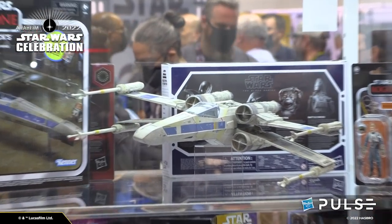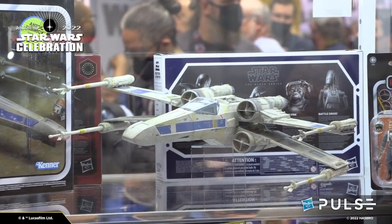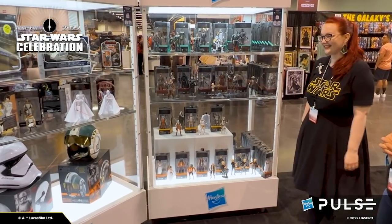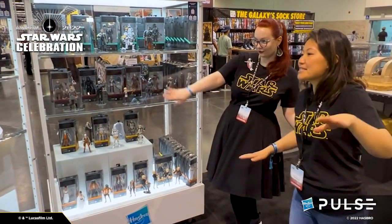We have another vehicle up there as well. Yes, we've got Antoc Merrick's X-Wing. If you guys haven't seen this one in person, come check out the deco and the Merrick figure because it's a really fun portrait. Posed out, looking like it's about to take flight.